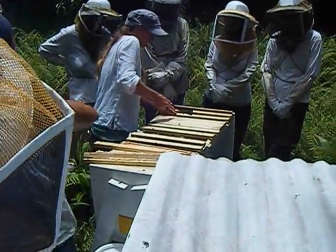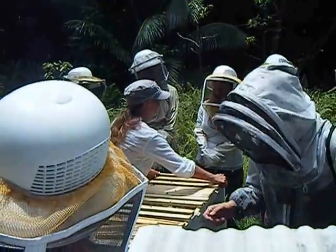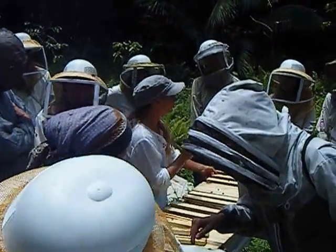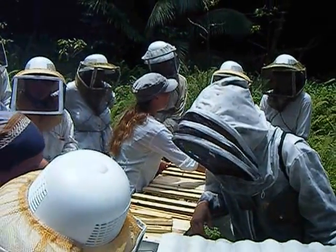How do you know the pollen was ready to take out? See all the different colors in the pollen? When you get it out, look what the beetles go for. Pollen is like a beetle buffet. They go for protein. That's what they really want. They'll eat your baby bee, they'll eat your pollen.